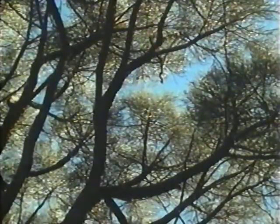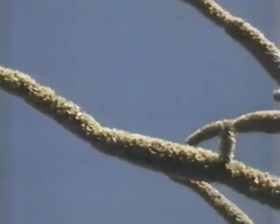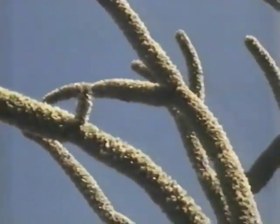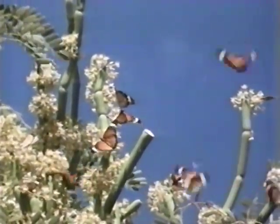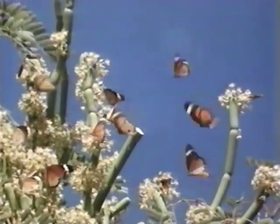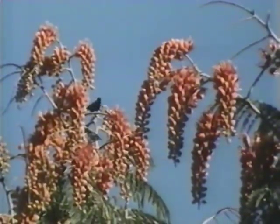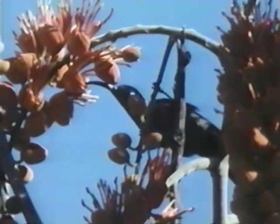Although the spiny forest is usually too hot and dry for most animals, at a certain time of year, almost everything there flowers at once. It's an annual feast, attracting visitors from all over the island. The sunbird normally lives in rainforest.